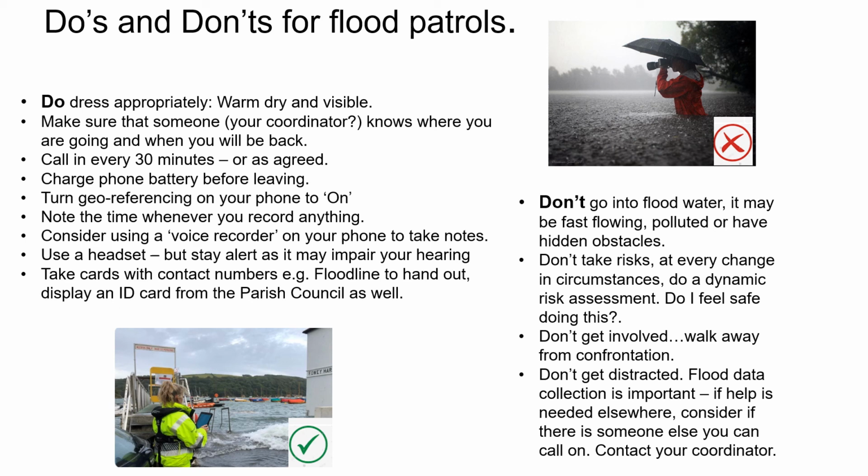Turn georeferencing on your phone. Note the time whenever you record anything. Consider using a voice recorder or your phone to take notes. Use a headset, but stay alert as it may impair your hearing. Take cards with contact numbers, e.g. floodline, to hand out. Display an ID card from the parish council as well.